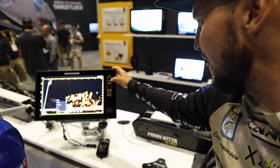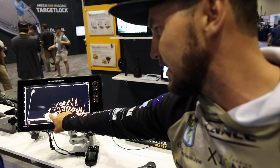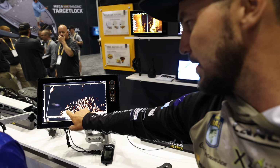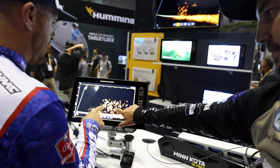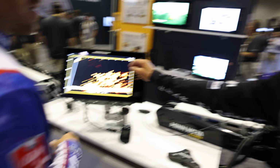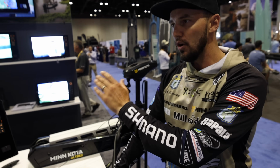Say you see this school and you want this bit of structure, hold your finger on it, and then it'll pop up. It might be a one-touch deal. Oh, it's because it's already on target lock. What happens is you basically just do this, and then it locks it in there. And then it'll say target lock, and can you waypoint off of that? And then you can get it to lock onto a waypoint.